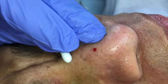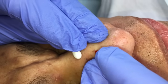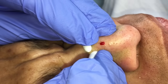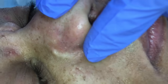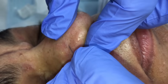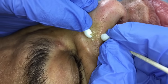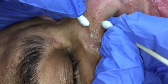So once we do that, then it comes out so much quicker, and you will see. Okay? So that's the secret to that. So I'm going to go in and kind of just wiggle it a little bit. Remember, this is all cartilage, and so now, as you can see, just putting slight pressure on there, and it's all coming out.